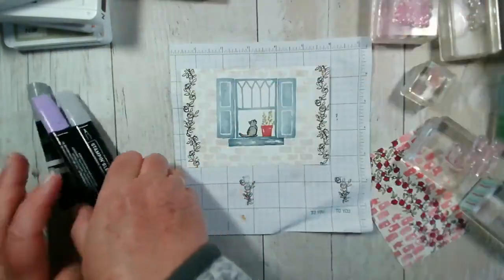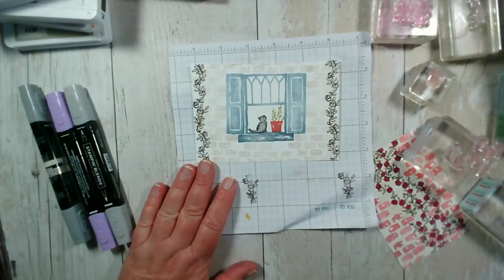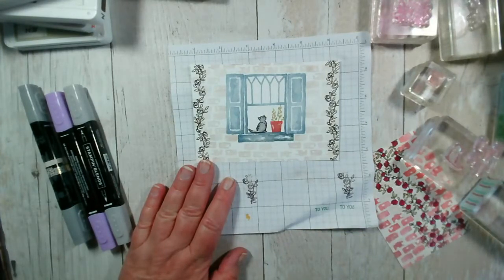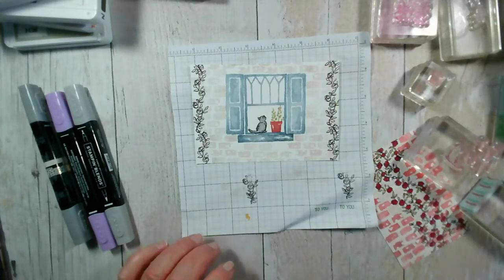Okay. And then I'm just going to use some greenery down the side. See what I have here. I've got Light Granny Apple Green.